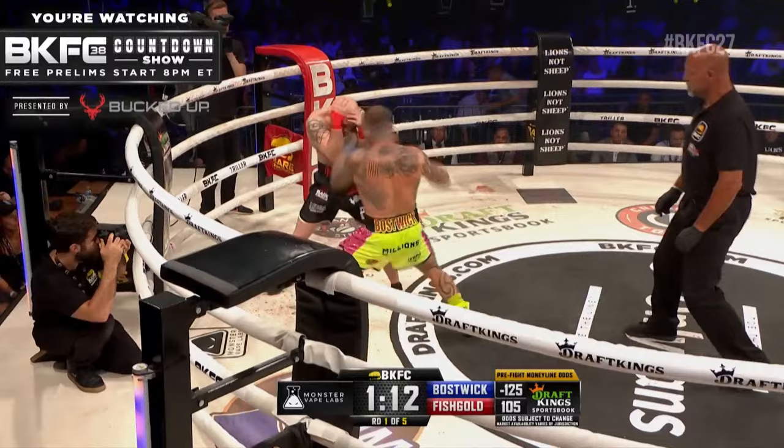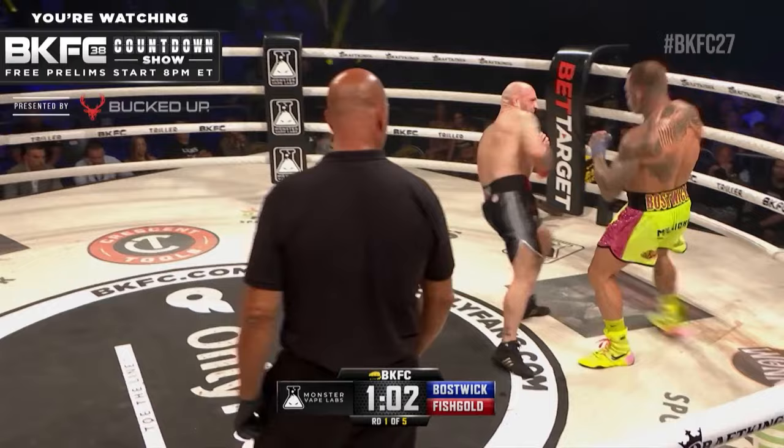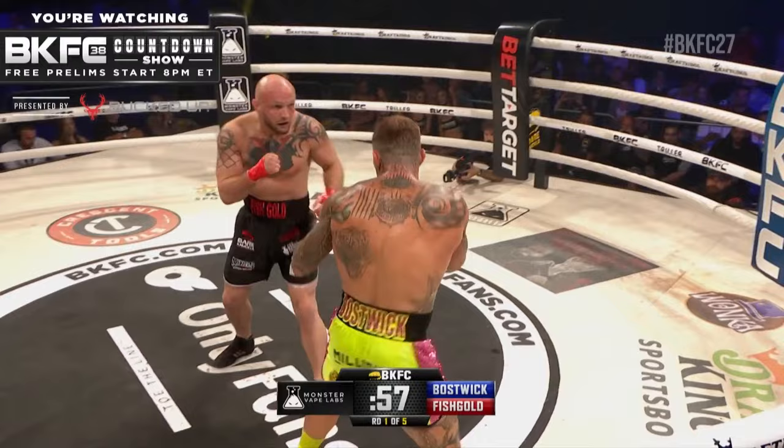Huge shots now. Again, Fishgold waving Bostwick forward. Fishgold just waving him in even when he's getting wrecked. Off the jab, counter right hand from Bostwick. 60 seconds remaining, round number one. We said very intriguing in the middleweight division, living up to it.